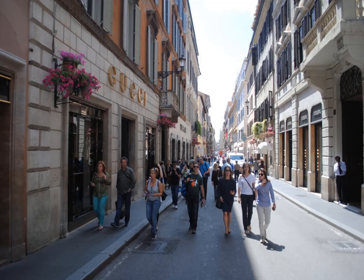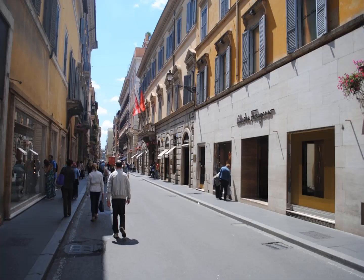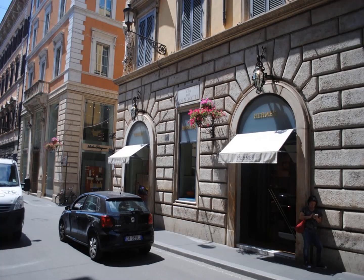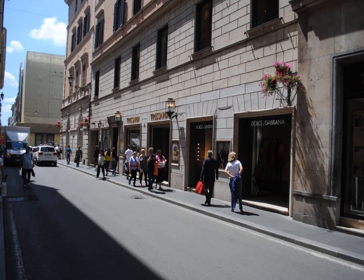So as we go down this street, of course, we come upon Gucci, and then Cartier, and then we get to Ferragamo. Now that was really hard because Sherry really likes shoes. There's Hermes, Burberry, Dolce & Gabbana. So you get the idea. This was a couple of blocks of intense haute couture, to say the least.